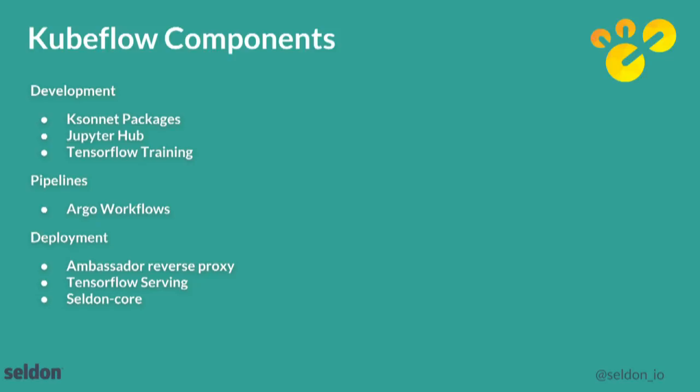This is what they have right now. So there's Ksonnet, which is basically a deployment tool for Kubernetes to allow you to deploy a certain set of packages.